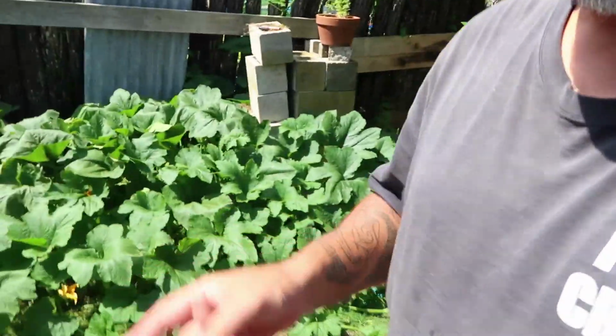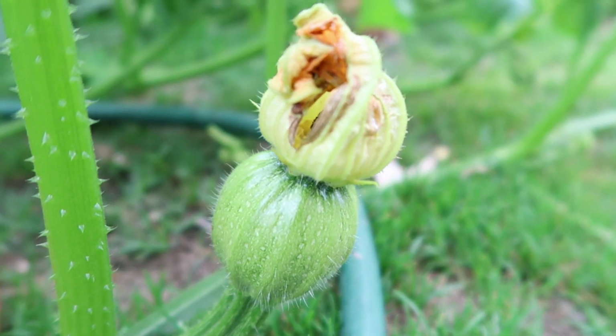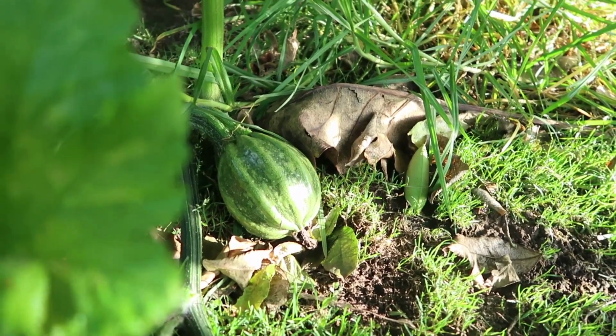While we're here, I'll show you guys my garden. Over here we have my Tasty as Kamokamo patch. Got two there. Got a couple more in the front garden.